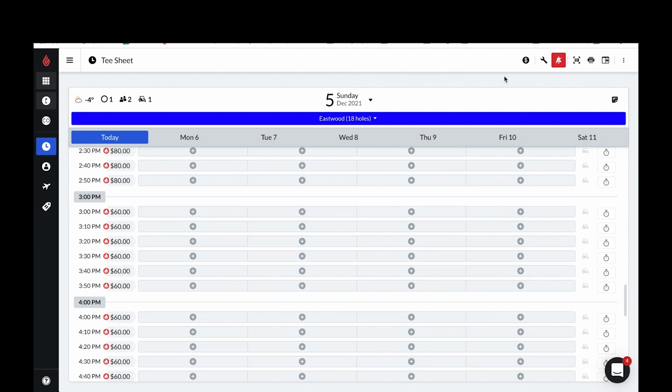Another thing to note about this setting is that it's only going to impact the computer you're actually on. So if you're doing something, let's say in the office, or you're just making quick adjustments to the tee sheet, it's not going to impact any other computer on the tee sheet that's going to be managing or doing anything.